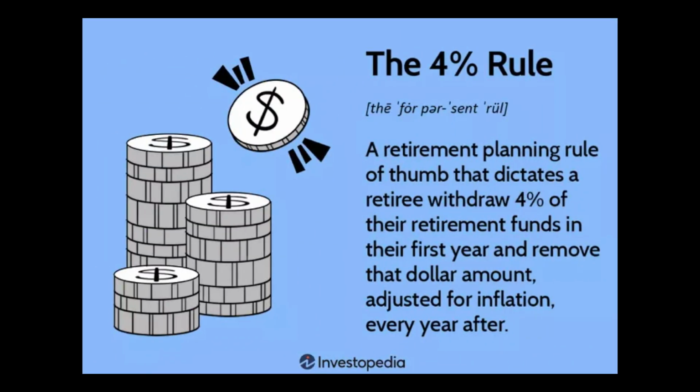In the US, this came from the Trinity study. In the UK, it's used as a starting benchmark. For example, with £1 million, you could imagine 40,000 per year as a rough target. But, and this is important, it's not a guarantee. Here's why. It assumes you'll spend fairly steadily over 30 years, your investment mix is similar to what the research used, and markets behave reasonably. In the UK, recent commentary suggests caution. Market returns, inflation, longevity and tax rules have changed.